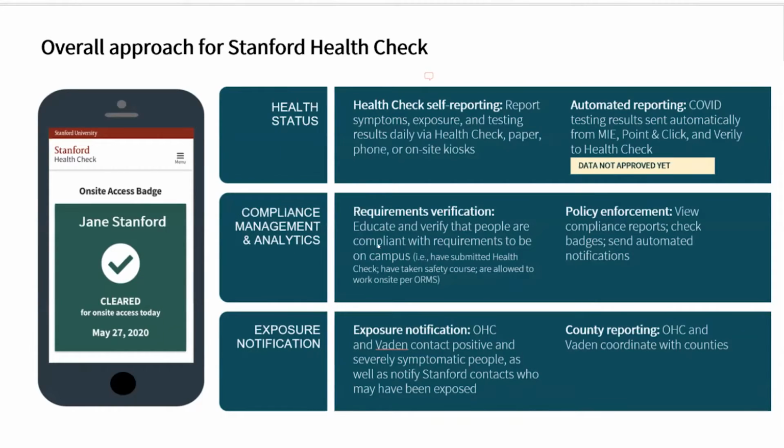Then compliance management and analytics. Certainly the analytics point was very important. We would educate and verify people, or whether or not they're compliant, making sure that that's actually happening. So we implemented Wi-Fi and other things to make sure that we knew that people were actually doing it. And then policy enforcement. There's a lot of policies that we had to implement surrounding health check. It wasn't the easiest thing, but we eventually did it. And then exposure notification, otherwise known as contact tracing. So we also implemented that as well.